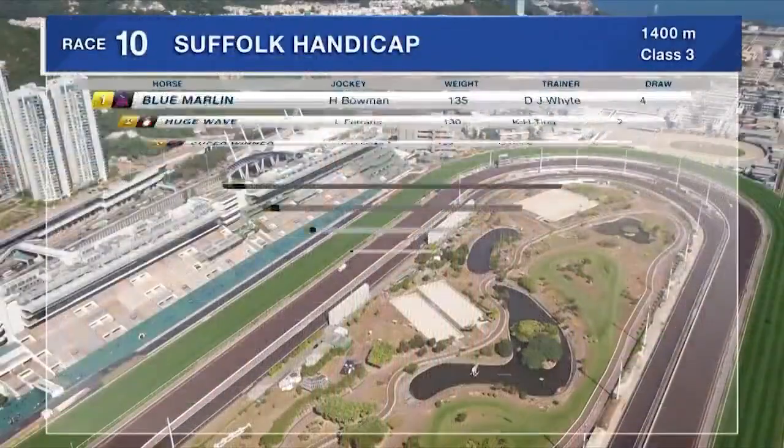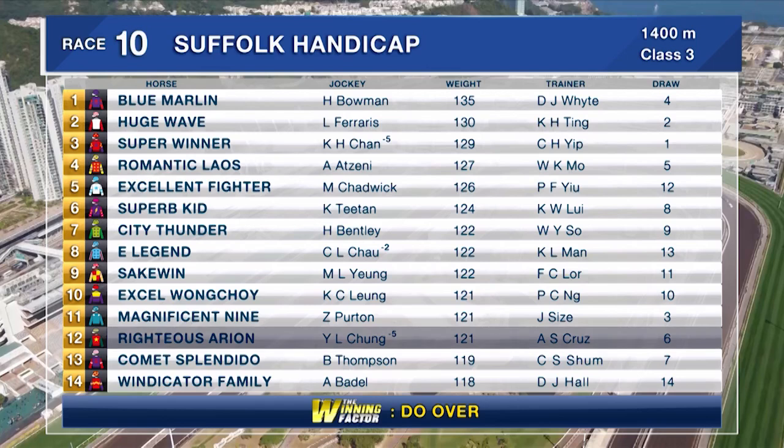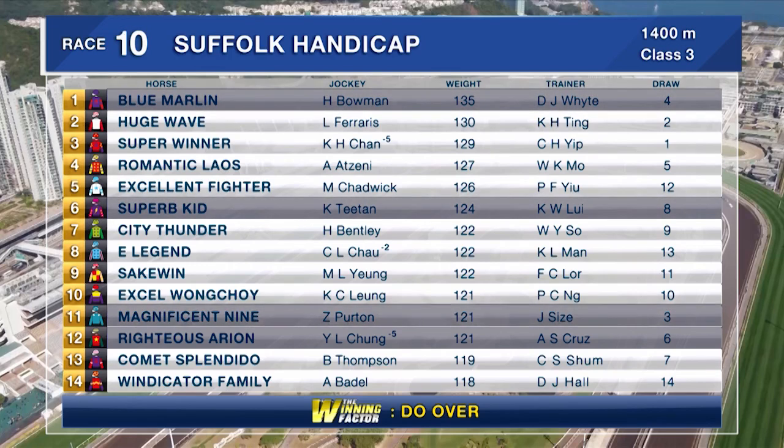The other race I'm going to take a look at is race 10, and our winning factor here, the do-over. So this is a 1400 metre class 3 to finish the day, and there will be fans of the very lightly weighted Righteous Arian tackling a new distance for the first time, but there are also strong chances going to be given to Blue Marlin, Superb Kid and Zach Purton's mount Magnificent 9.